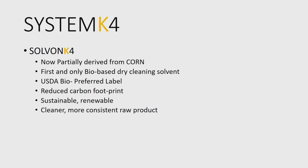We are now formulating Solvon K4 with 90% of its carbon coming from biomass. This will make Solvon K4 the first bio-based solvent in the dry cleaning industry. We're going to be eligible for the USDA BioPreferred label, and we're in the process of that application right now. We're not certain if there's a comparable label available in Canada, but if there is, we will certainly research that. It'll be the same solvent delivered to all of the North American partners. So you would be buying this solvent knowing that it comes from a renewable and sustainable product.